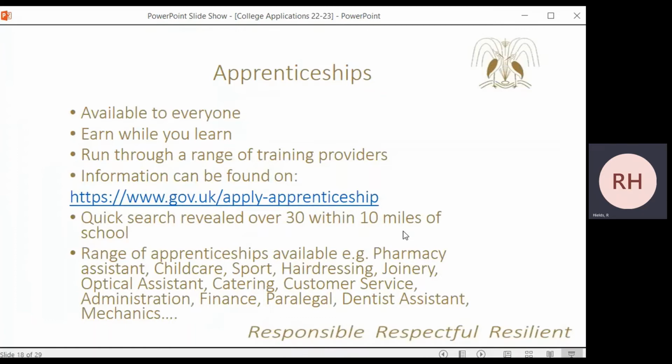And for some people, that is the right thing to be doing. They run through a range of training providers. Our key one in this area is CRC. And if you're interested in talking to somebody about apprenticeships, on the 29th of September we have somebody coming in with the CRC contingent to talk about apprenticeships and to answer your questions. Further information can be found from the Apply Apprenticeship website.